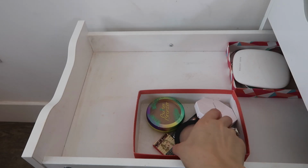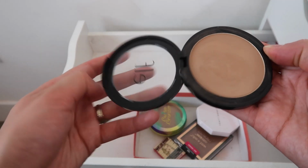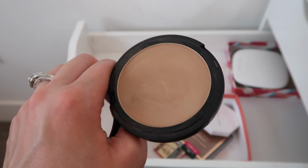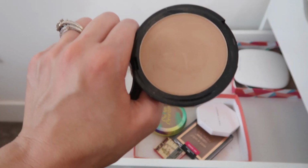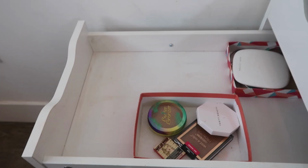So I'm gonna hang on to this e.l.f. bronzer because I haven't gotten enough use out of it. I got it just a couple months ago. It's one of the primer infused bronzers. This is pretty much like a drugstore dupe to Benefit Hoola, but I haven't worn it enough. This is in the shade Forever Sunkissed. I just forget about it in my collection, so I'm keeping it. That way I remember to use it more.